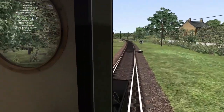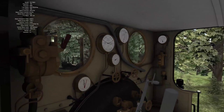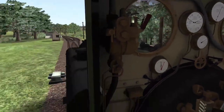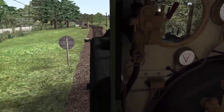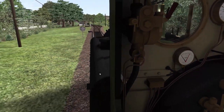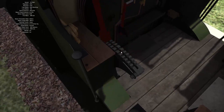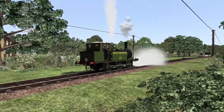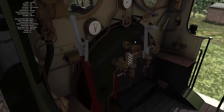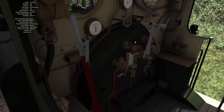Still blowing off. I wonder if we can just open that crack. Is that wasting? No? That's just making it hotter. Right, change the points. Points have been changed. I'll leave it in a slightly lower gear so we can make it up the hill. Open it up full tap.